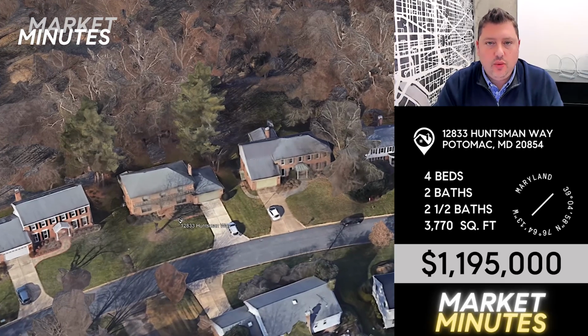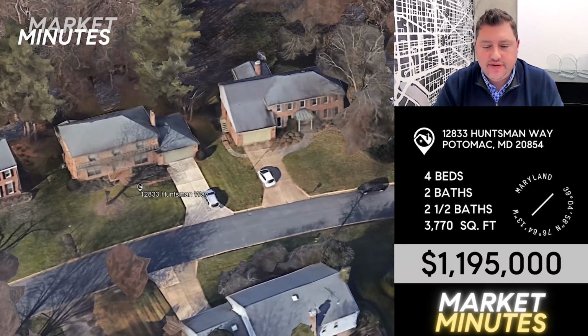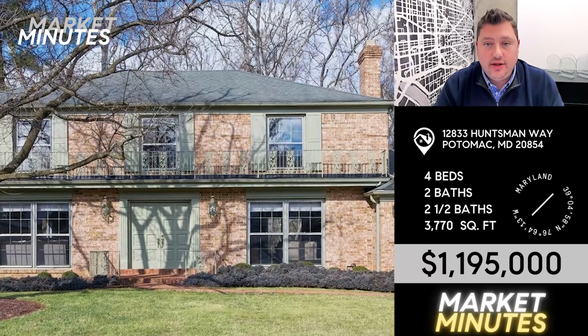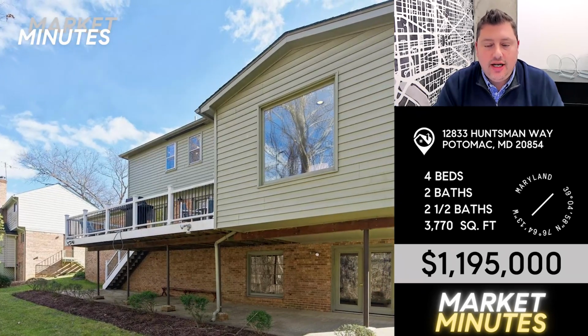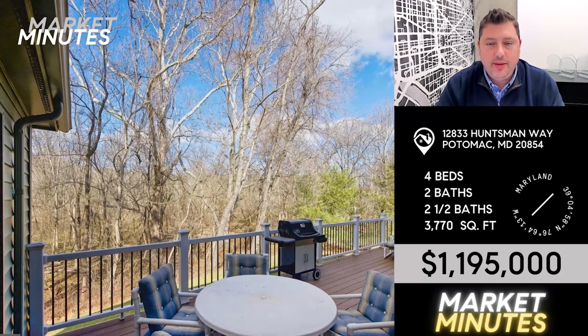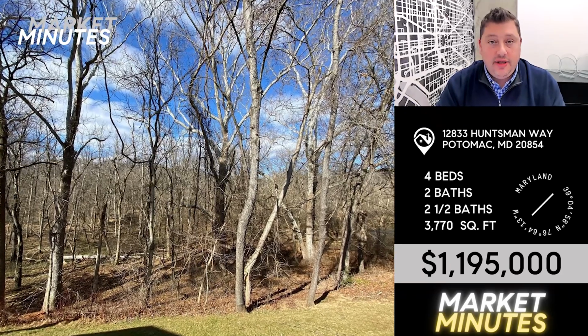12833 Huntsman Way. Technically Potomac Commons. A lot of people call this Fox Hills West. Got a really nicely sized colonial here. First time on the market in 51 years. This is a special lot. It backs to the nature preserve. You've got hiking trails and a little creek back there. Really beautiful view off the back. And this house definitely takes advantage of it.